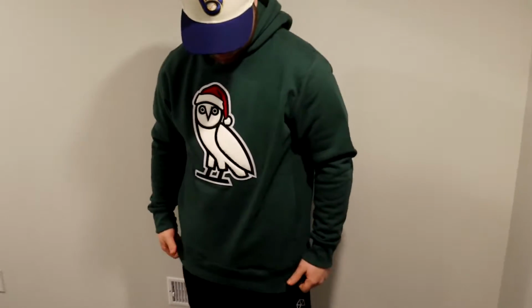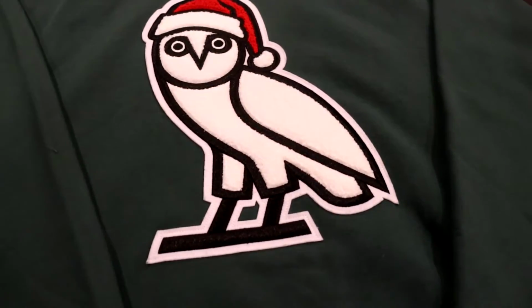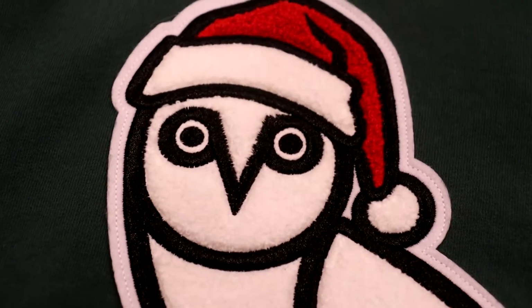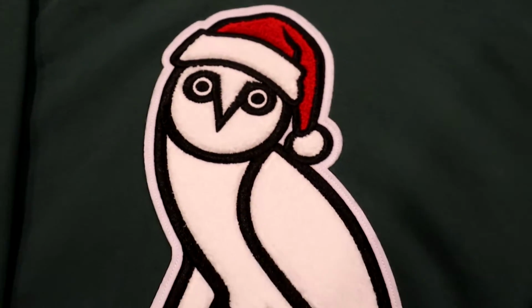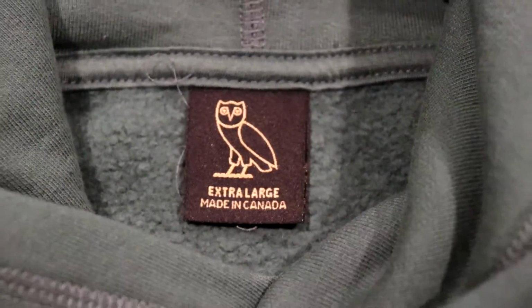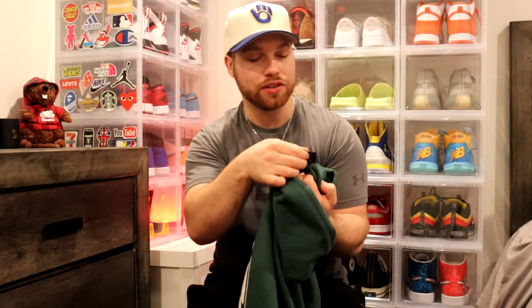So I'll give you a breakdown of the hoodie. It's obviously in that evergreen color. The OG Owl, obviously the Santa one, has got a Santa hat on, and that's about it. The rest is just white and black. This is a chenille patch, I believe. This is not embroidered. They pretty much embroidered the patch, but it's not specifically embroidered like the OG Owl. And also the tag right here, extra large and made in Canada. I don't know if you can see that, but anything made in Canada is obviously much better than made in China, right?